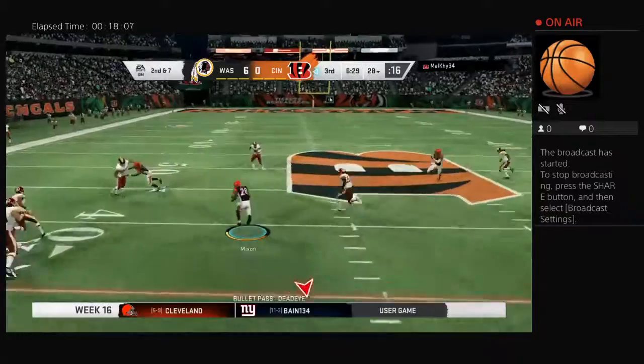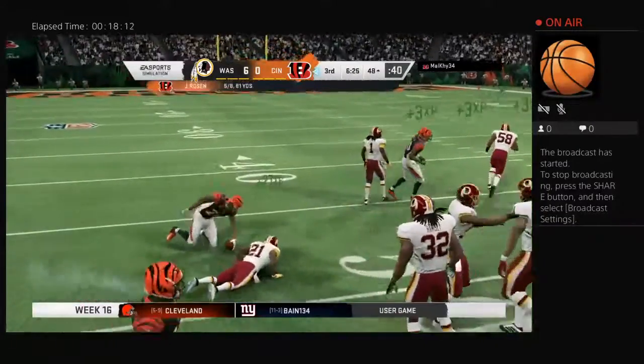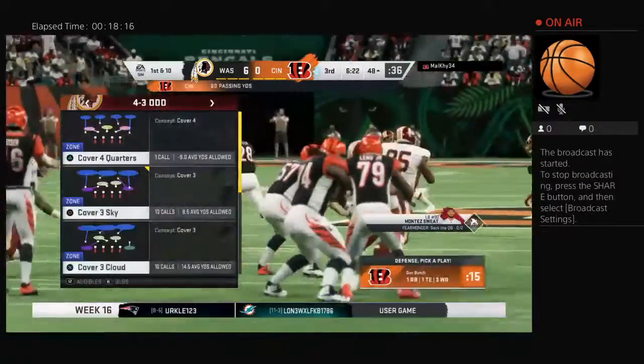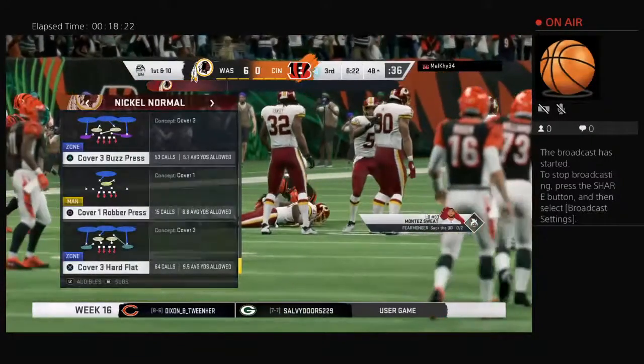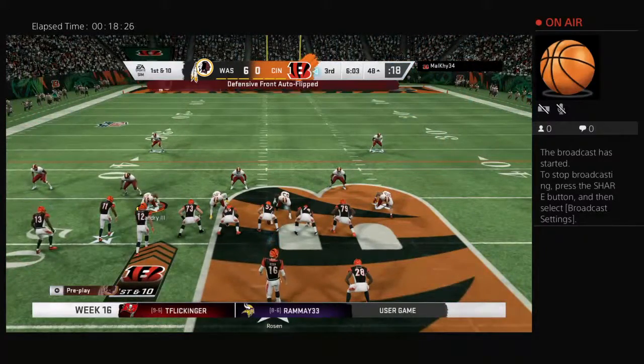On 2nd and 7, Rosen. He finds his running back, Mixon. And he'll be taken down, but not before they work it across midfield. Good work after the catch. Going to net him 23 and a first. Still in search of their first touchdown of the game, but they're on the move.